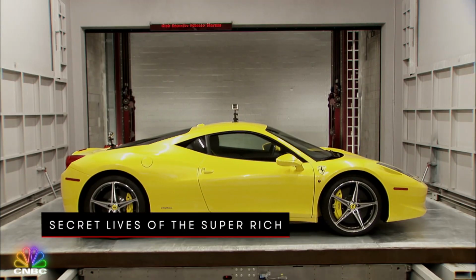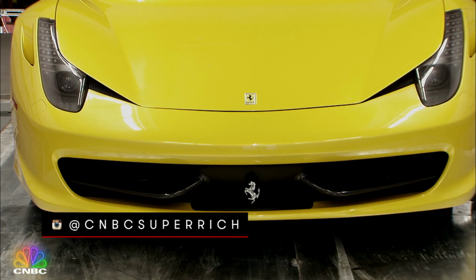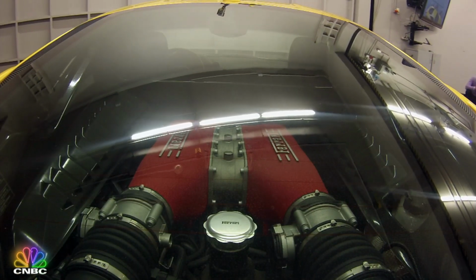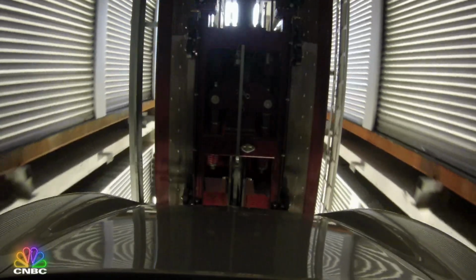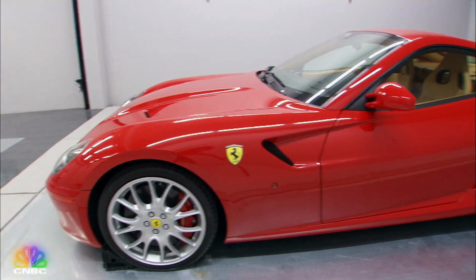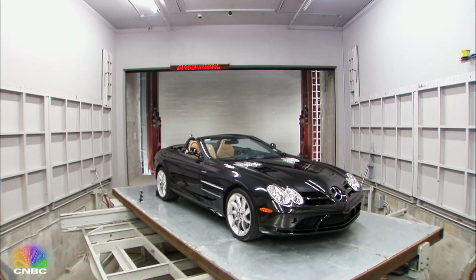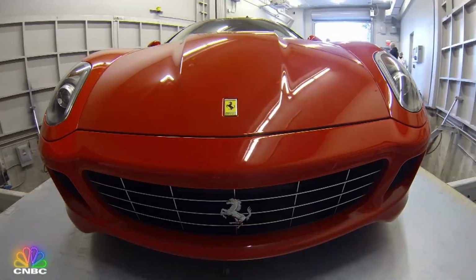We can't tell you who owns this $250,000 yellow Ferrari, but we can show you how far its wealthy owner will go to make sure his wheels are safe and sound. You're inside a state-of-the-art 50,000 square foot safety deposit box built for cars. It's called Robo Vault.